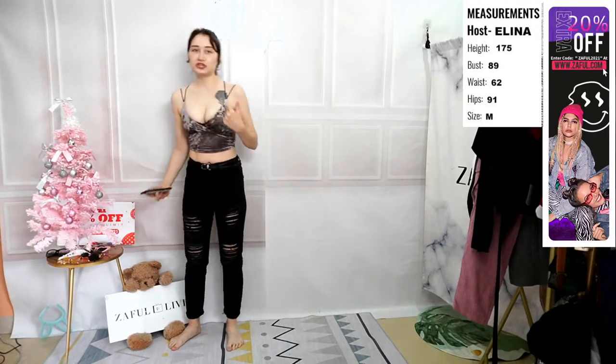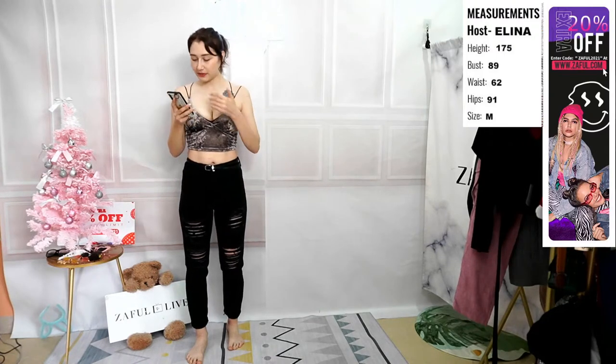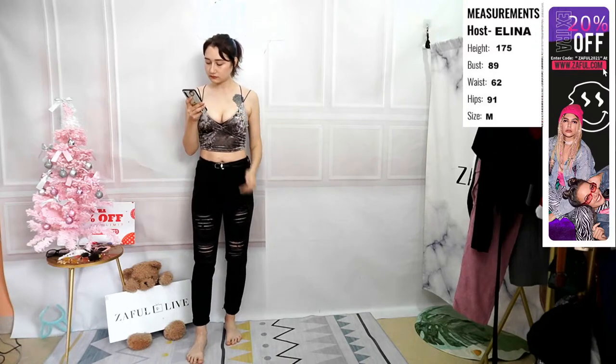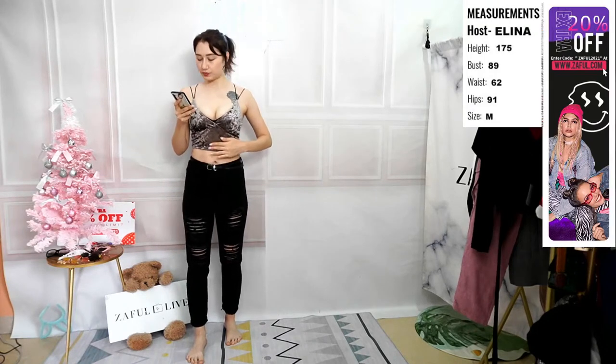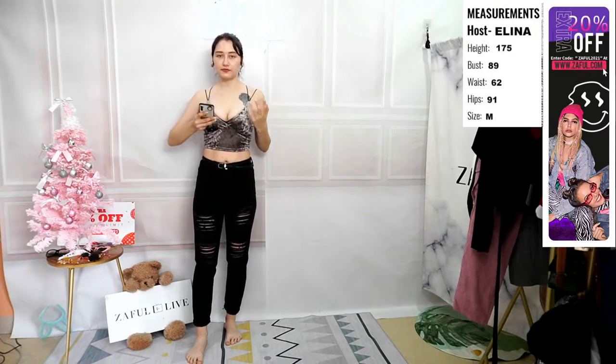If you have some question about this top, I would like to answer. Right now, I'm gonna check my Instagram. The top is really, really nice, and the material is super soft. I really like this kind of material because when you're wearing it, you feel comfy.